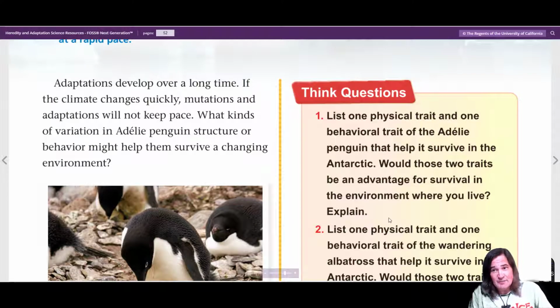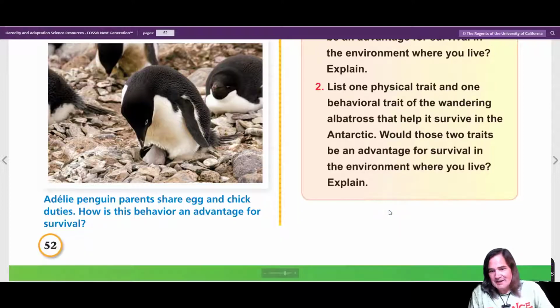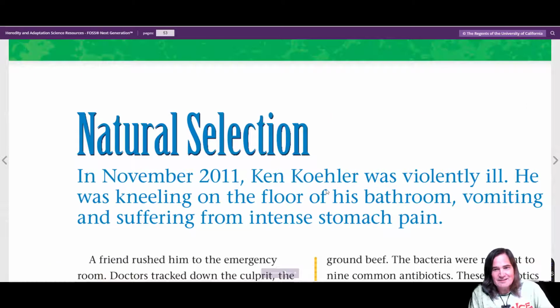Think questions. Number 1, list one physical trait and one behavioral trait of the Adelaide penguin that help it survive in the Antarctic. Would those 2 traits be an advantage for survival in the environment where you live? Explain. Number 2, list one physical trait and one behavioral trait of the wandering albatross that help it survive in the Antarctic. Would those 2 traits be an advantage for survival in the environment where you live? Explain.